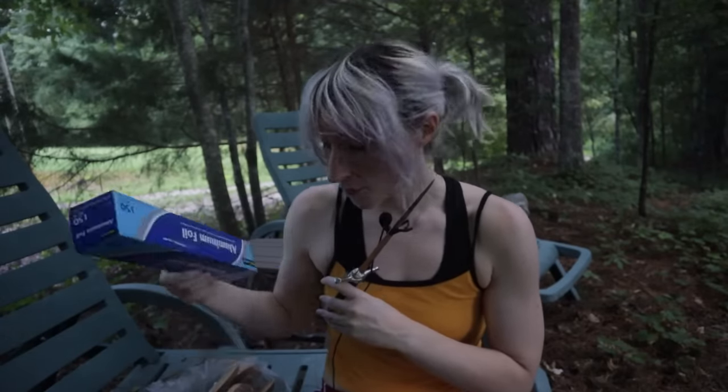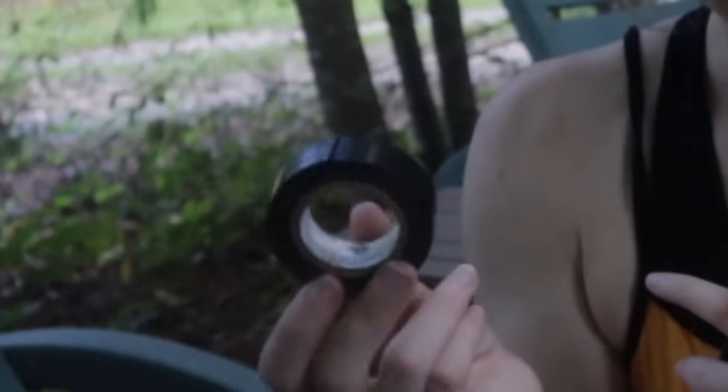I have some armature wire in different gauges, aluminum foil, wire cutters, and of course electrical tape so that I don't burn down my house. I've also purchased an assortment of log pieces to add another unnecessary layer of challenge, because it is simply me.